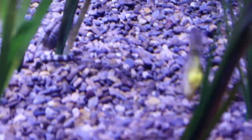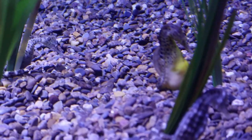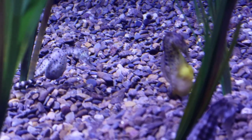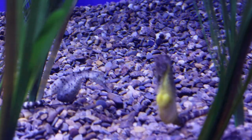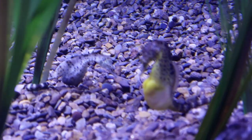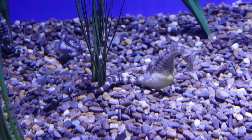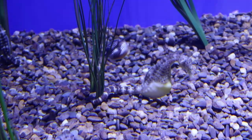Got some seahorses in here, guys. Look at this guy. He's coming over to say hello. Hi, baby. Interesting fact, I don't know if you guys know this or not, but the males actually carry the babies. Really? Yeah. I didn't know that. So cool how they anchor themselves with their tail. They grab onto the seagrass there.